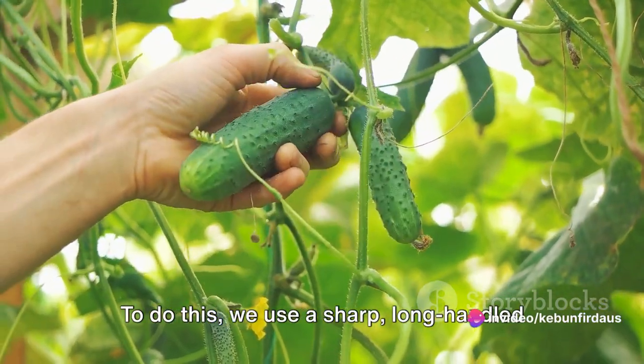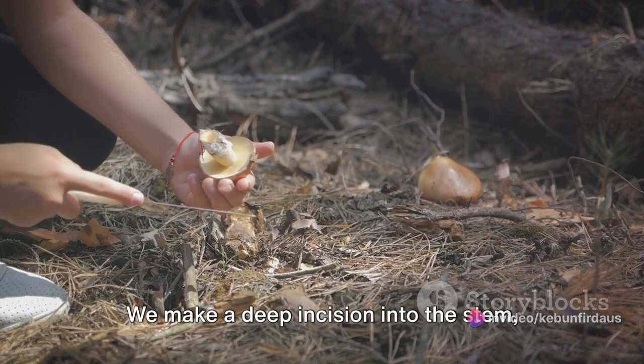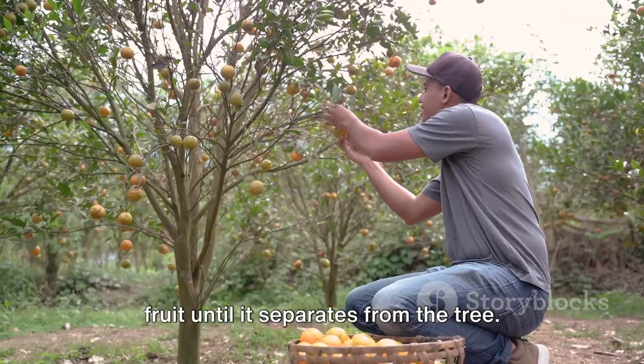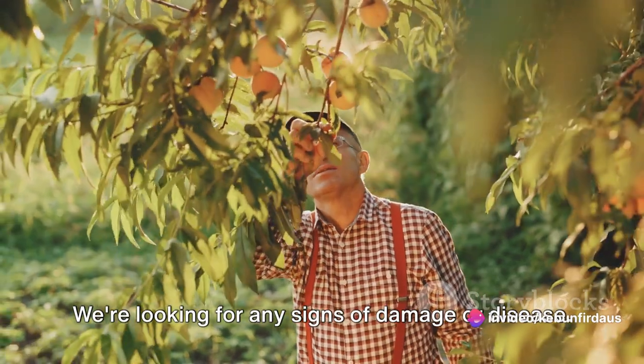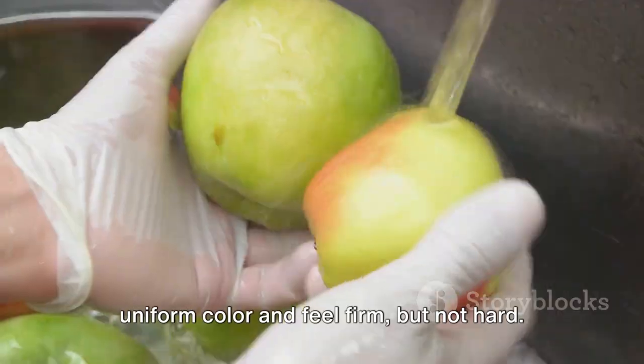To do this, we use a sharp, long-handled knife or a saw. We make a deep incision into the stem, but not all the way through. Then we carefully twist and pull the fruit until it separates from the tree. Once the jackfruit is safely on the ground, we give it a quick once-over. We're looking for any signs of damage or disease. A healthy jackfruit should have a uniform color and feel firm but not hard.